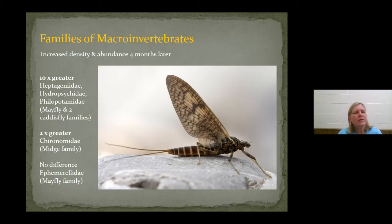And there was a study done that looked at the five most common insect families that made up the benthic invertebrates, so made up the insects that lived at the bottom of these freshwater rivers. So this was 3/4 of all the insects. And what they found was that if you had sea lamprey building nests and spawning, it increased the density and abundance. And that was still found 4 months later. So it was still found into September if they were constructing their nests in June.